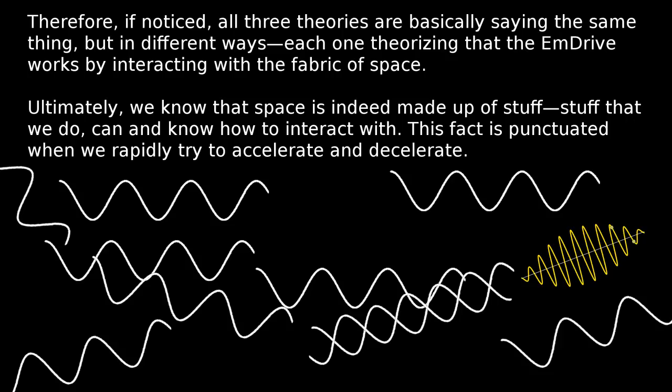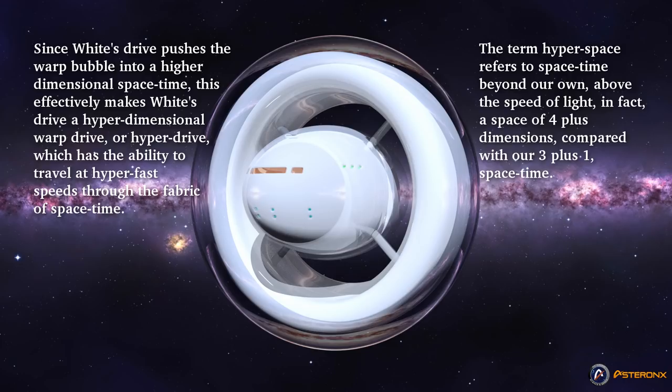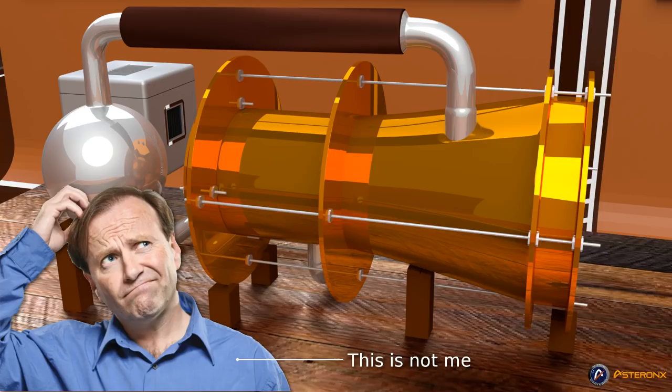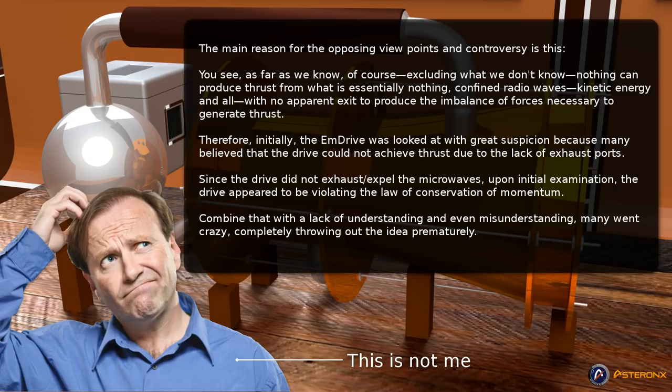Like the Alcubierre warp drive, the M-drive is a relatively simple machine. And also, like the warp drive, what appears to be taking place within and or around the resonant cavity has many scientists and non-scientists scratching their heads, typically saying one of two things: that's impossible, or wow, that's incredible. The main reason for opposing viewpoints and controversy is this.